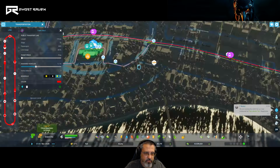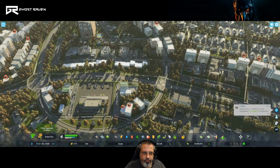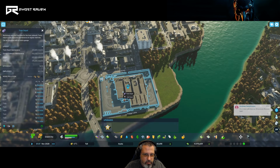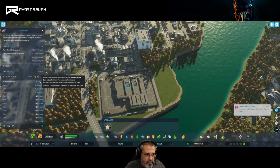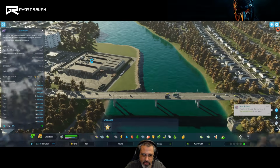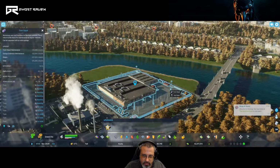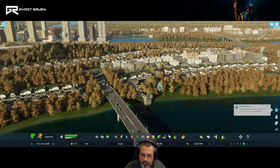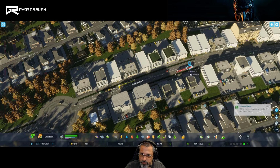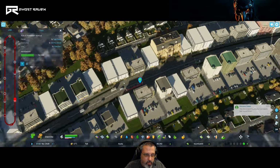Okay, so it's fairly well used. And I just want to check the capacity of our tram line. So basically we have one vehicle available, and there's no way of upgrading this anymore. The only way you can upgrade it is by adding a new one. So at least that kind of works out a little bit for us. There's our trams. Let's go have a look.